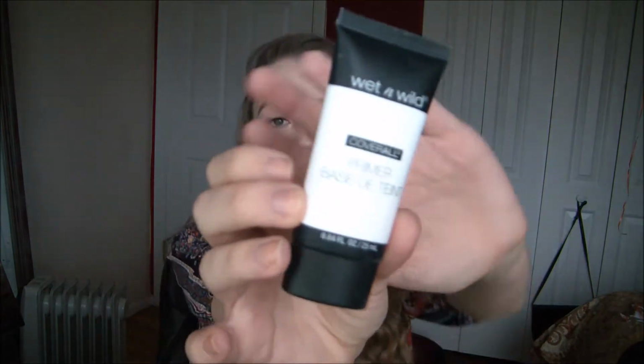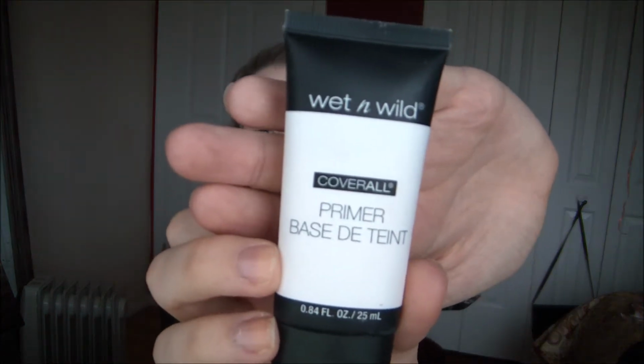I'm gonna get started with my yeses because let's start off with a good note, right? Why the hell not? Alright, so I am starting off with primers. We are starting off with this primer. I really liked this primer. It had a very cool feeling. It definitely calmed my skin down. I have very sensitive and very dry skin.